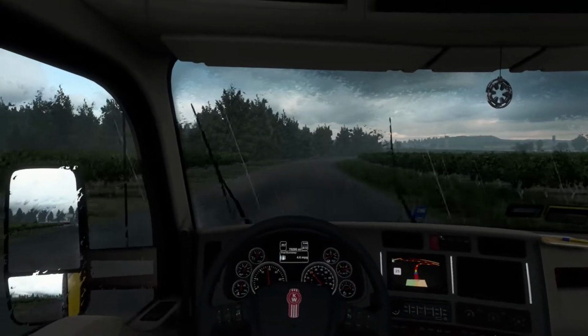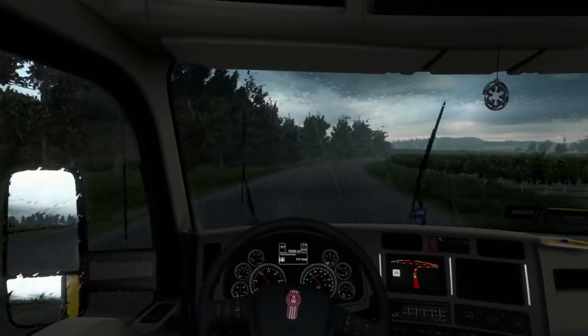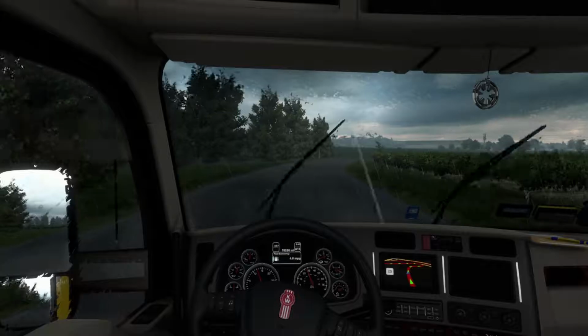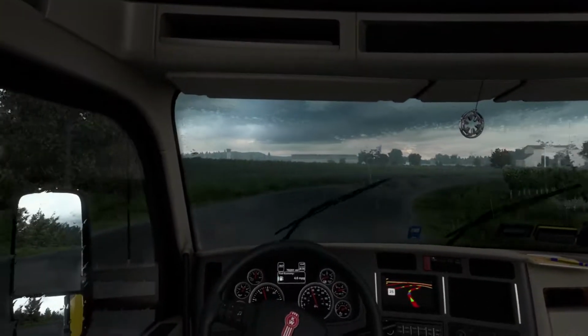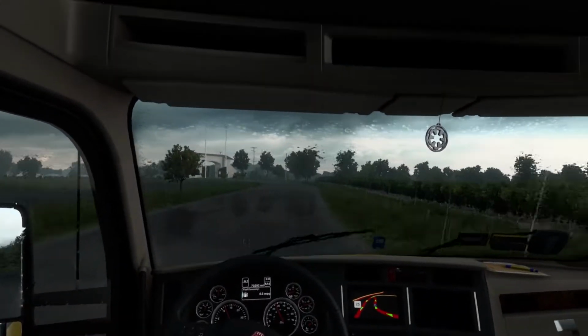We're gonna drive out of the vineyard right now. It was really cool driving into here to pick this up. It's really great scenery. In fact, let me grab my screenshot real quick, and then we'll continue on. Alright, I got my screenshot, so we're going to continue on here.